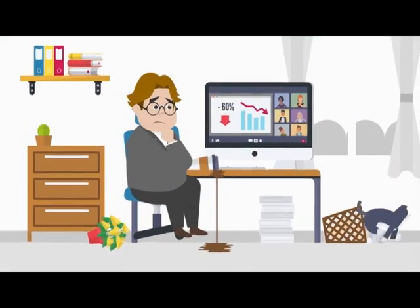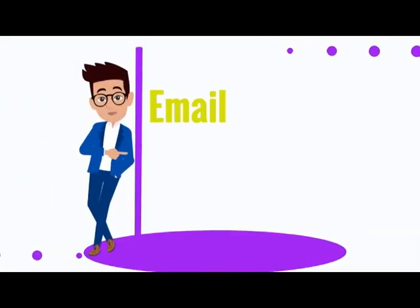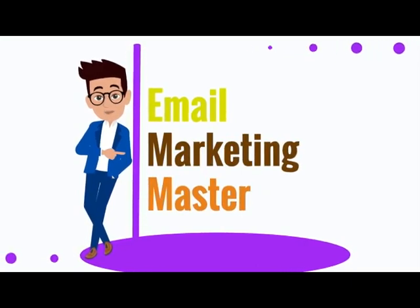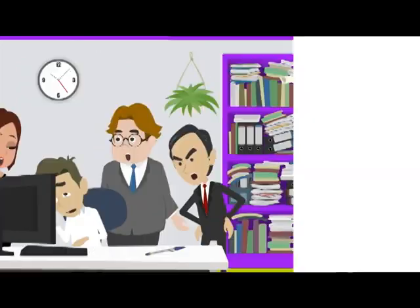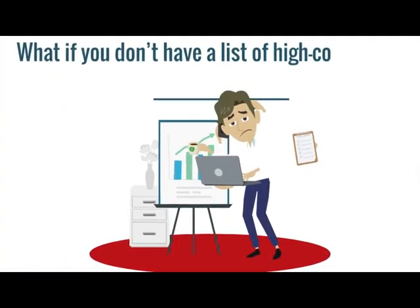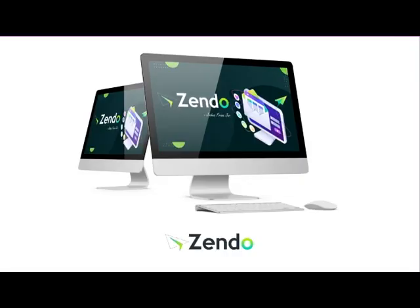With so much money to make and so many people to email, the time to become an email marketing master is now. But what if you don't have the knowledge or experience to succeed at email? What if you don't have a list of high-converting, top-quality emails? Don't worry, this product has got you covered.